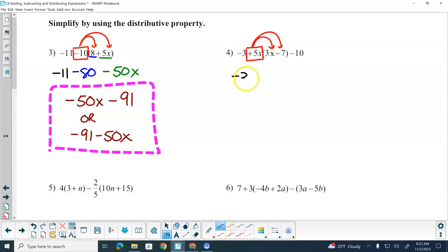So this is going to be that negative 3 from the start right there is going to come along for the ride. Positive 5x times positive 3x. Did you say positive 15x? Oh, right. Positive 15x squared. Because I have two x's that I multiply. So I gotta have both of those two. Okay? Now, gotta pick your head up, buddy. Okay? Positive 5x times negative 7. Negative 35x. Yep. And then that negative 10 stays along for the ride.